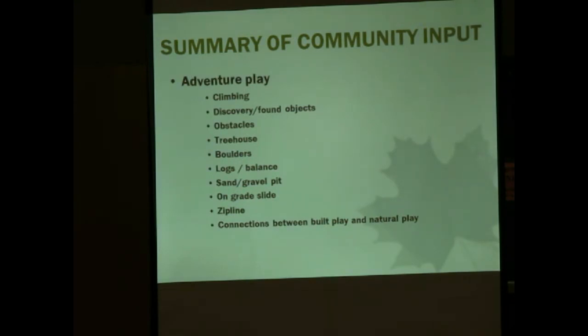So, summary of community input, adventure play, some things that we've heard throughout all of those venues that we've just talked about. Climbing was something that everyone really was interested in. Discovery and looking for found objects within the adventure play area, obstacles, things to hide under, climb on, treehouse or some sort of platforms, again, for hiding under and climbing on top of, boulders, logs, something for like a balance beam, sand and gravel pits, areas that you can get dirty and dig around and have fun that way. An on-grade slide, heard a lot, and then zip line is definitely heard a lot. And then connections between the built play and the natural play, so kind of blurring those lines a little bit.